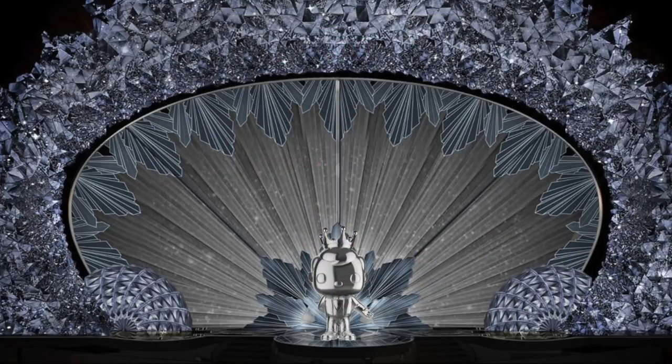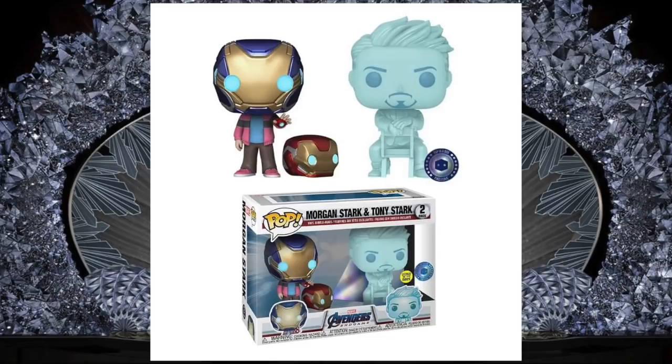But without a doubt, the best multi-pack in my opinion is Morgan Stark and Tony Stark. The Morgan Pop is adorable. I like the sculpt on Tony. I like the color. I like that it actually glows, and they didn't just make it that color. And I like how the Iron Man helmet is packaged. It looks like it's actually projecting it inside of the package for the people that are in-box collectors like myself.